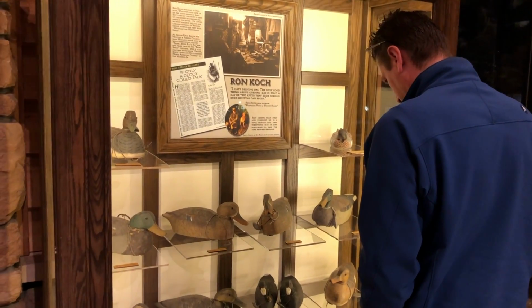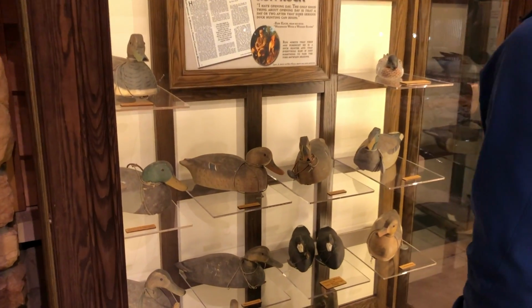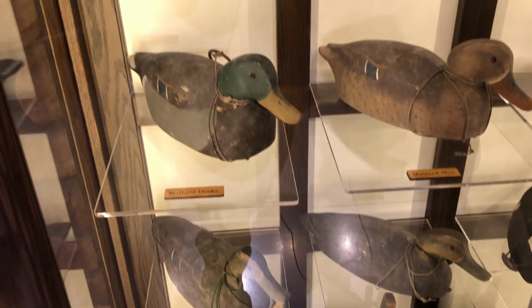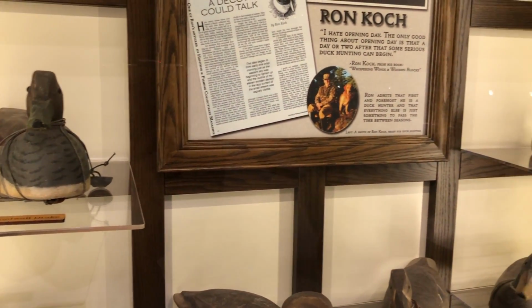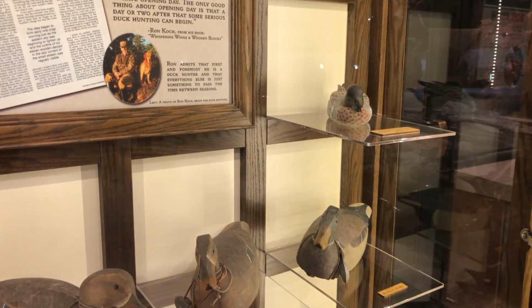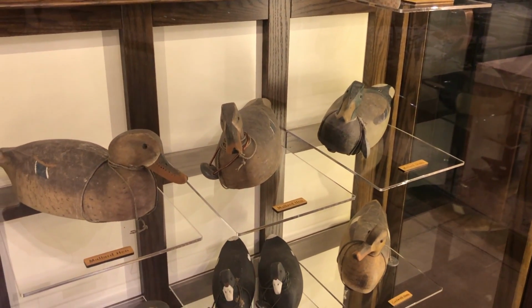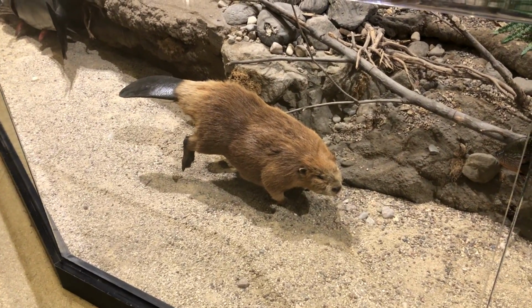There's Marty checking out the decoys. This is what they used for duck hunting back in the day. I always had a fascination with duck decoys. I always thought they were really cool to have displayed. How many of you guys want to see a beaver? There you go. There's the beaver.